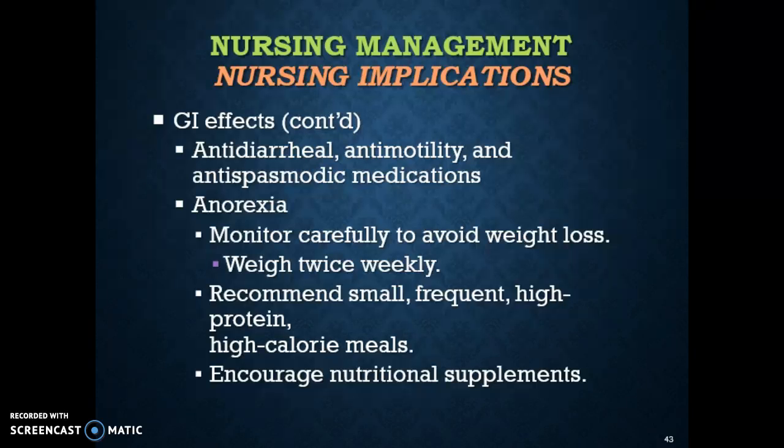Some patients also have to be on antidiarrheal medicines. Some of them have to be on medications that slow the motility of the GI system, or antispasm medications, because they may also, in addition to everything else, get severe diarrhea.